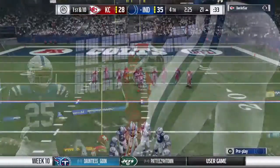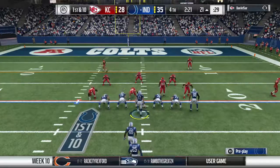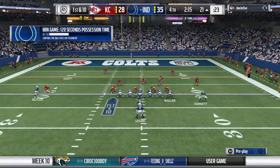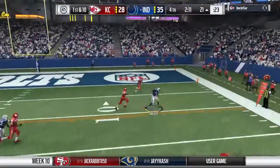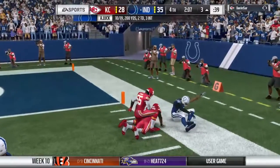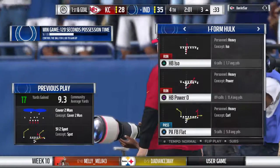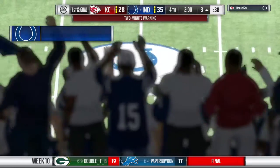So many teams want to throw the ball in this situation nowadays, but I love watching a team that has enough confidence to go ahead and run the football in that situation. That's almost a tendency breaker. Now a first down throw. Luck. This will be caught inside the 10. And stopped a few yards shy of the goal line at the 3.